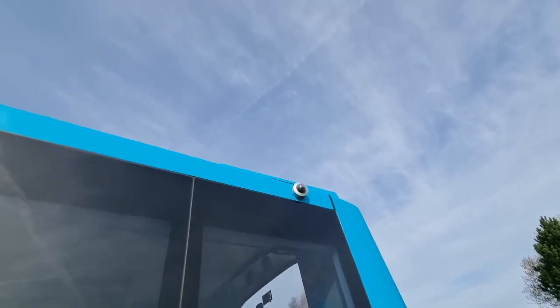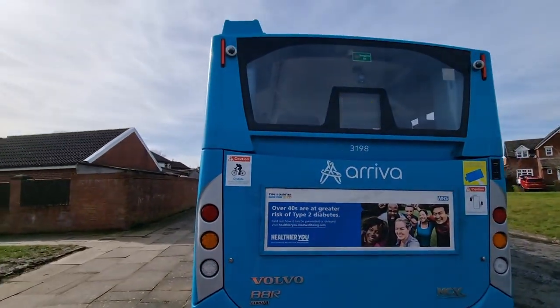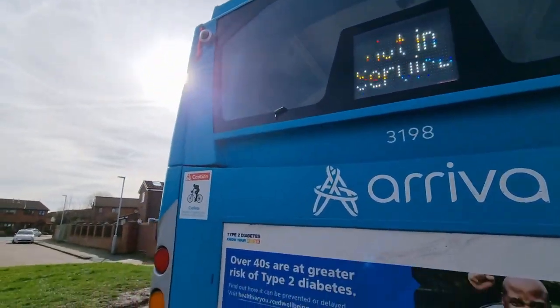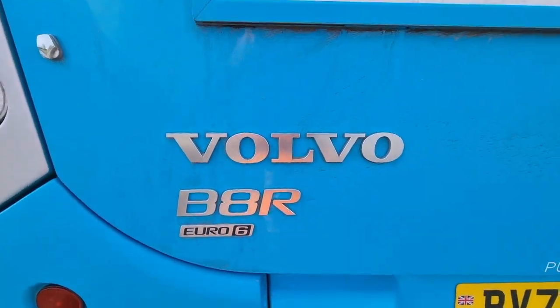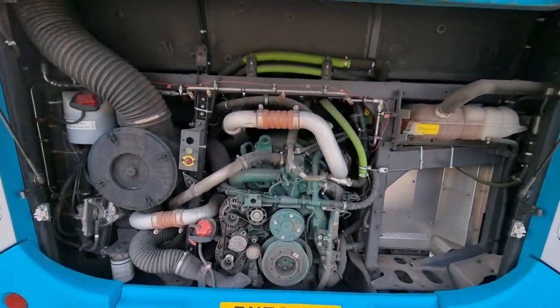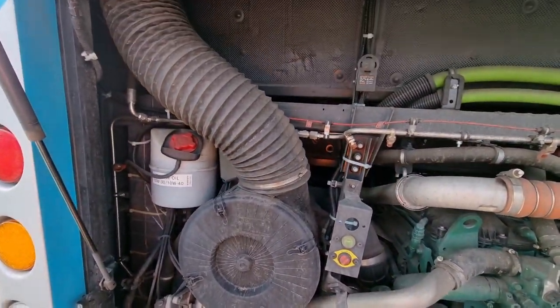There's a back camera there, CCTV. Around the back. See, these two cameras are just for accidents and stuff like that. Right, we've got a B8R engine, Euro 6. Let's have a look under the hood. Little look around the engine bay.